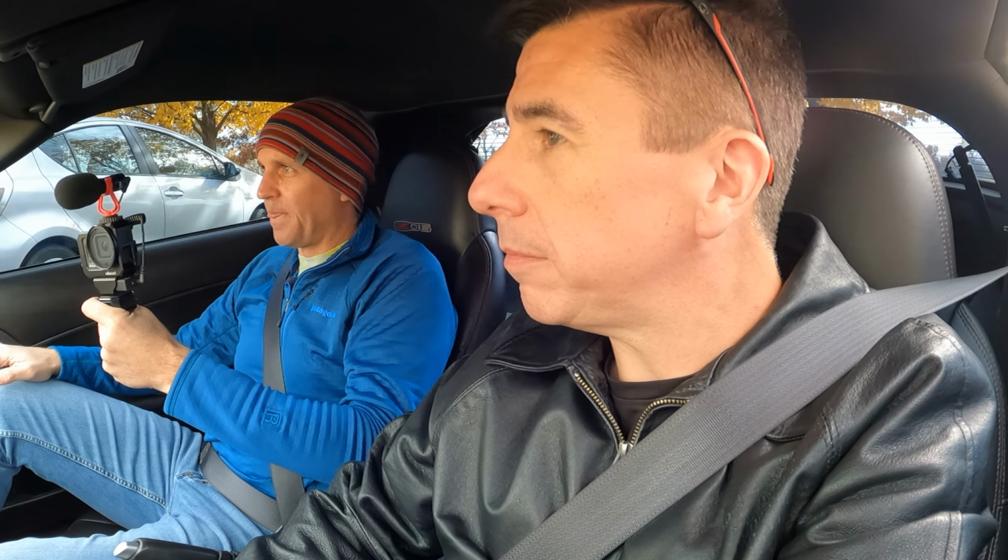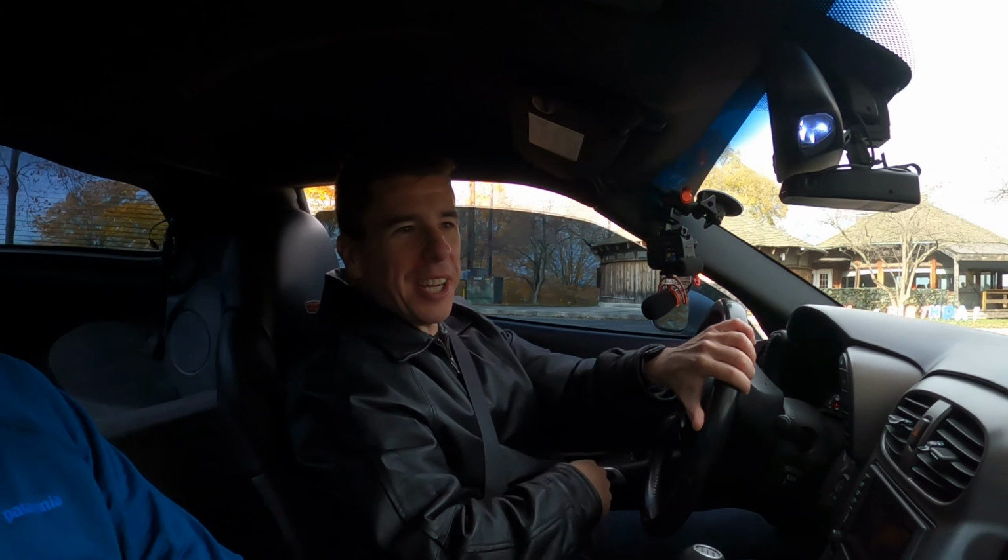Damn, needs a little RPM to it before it'll move. Yeah, you gotta. Wow, that is right off the floor. Yes. Not used to that. Wow. This is already an experience. It's like driving a drag car. Yeah, it's very, very purpose built.